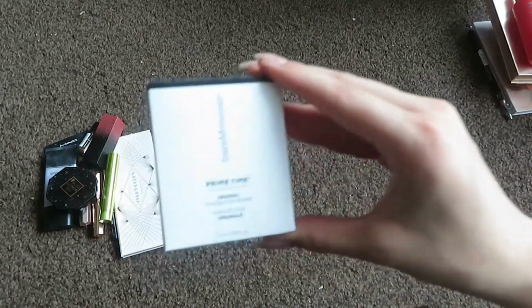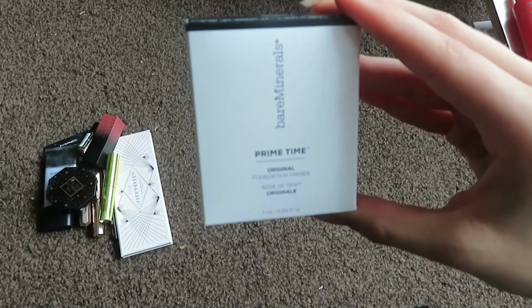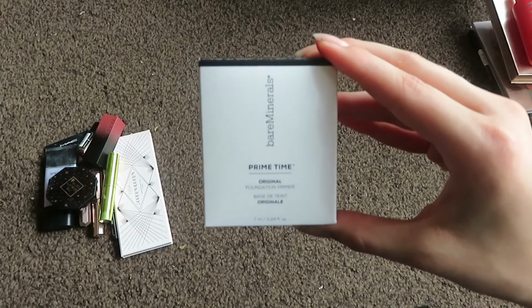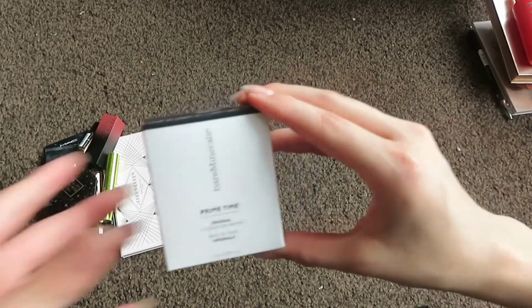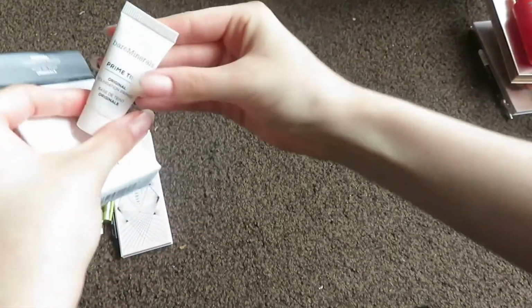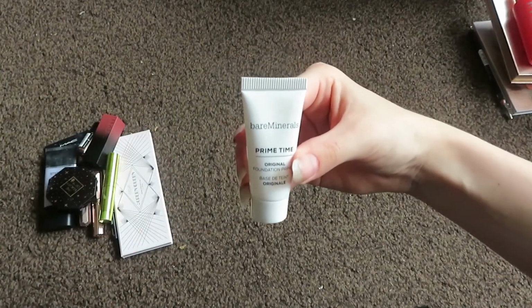Next, we have this Bare Minerals Prime Time Original Foundation Primer. So again, I got this in the Glossy Box Advent Calendar in December of last year. So this has not expired yet, and I haven't used it. So I think I'm going to take it out of the packaging. It's just a little sample size type primer. But I haven't used this yet, and I definitely want to give it a go, so I'll be hanging on to that.